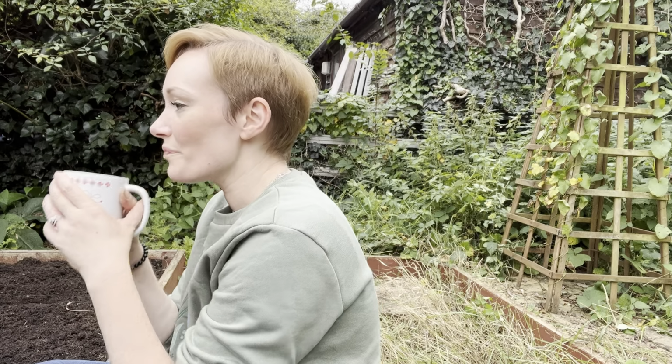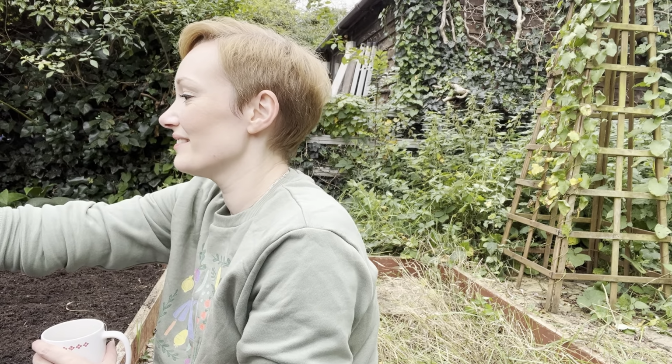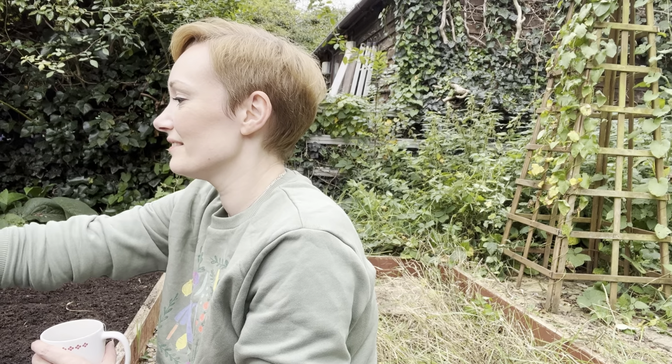But of course there's always time for a cup of tea, which gives you that much needed boost to carry on and get to the end.